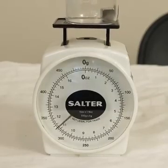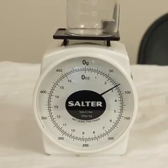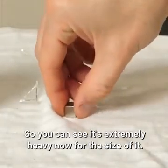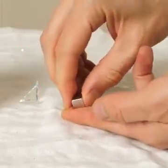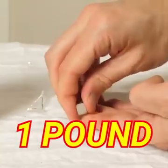Whoa. Holy cow. Oh, broke my thing. Broke through my jar, it got so heavy. Holy cow. So you can see it's extremely heavy now for the size of it. Barely pick it up. So I would say this weighs around 1 pound now.